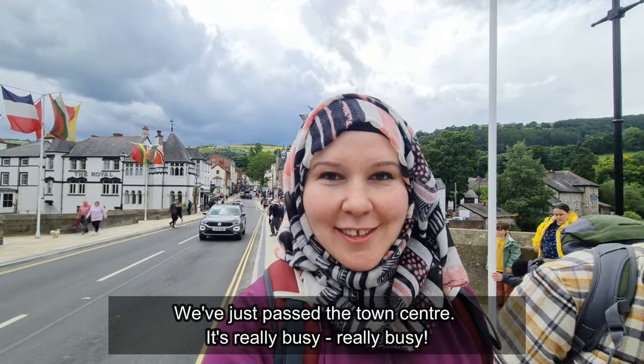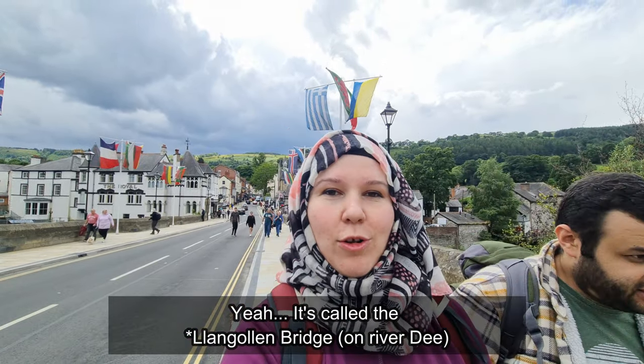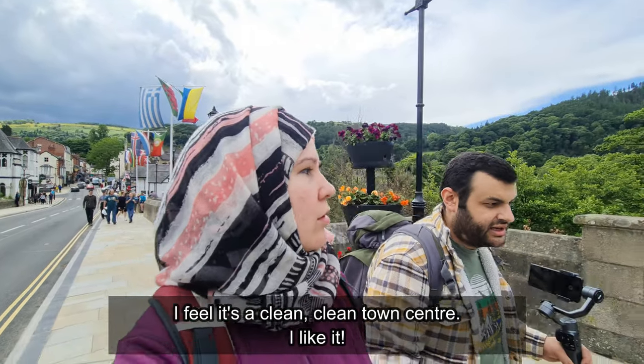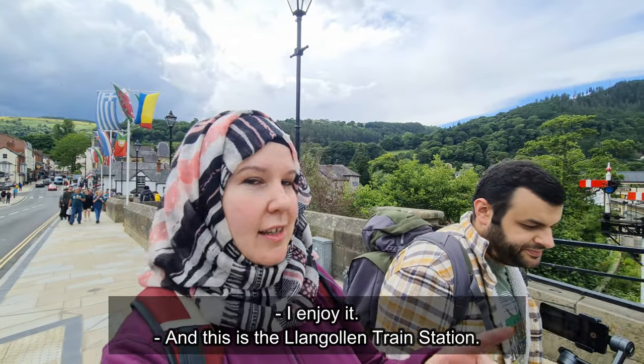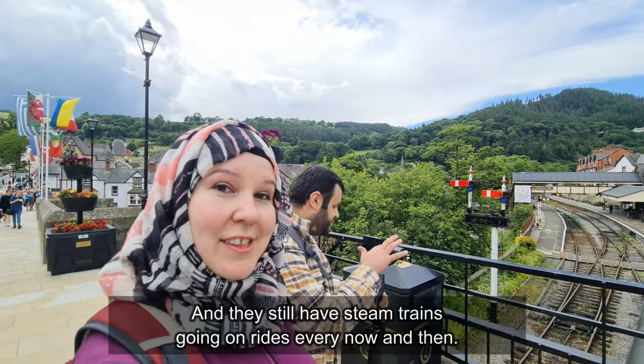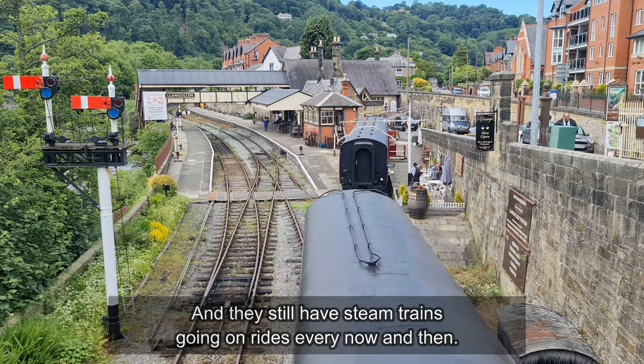We've just passed the town center. It's really busy, really busy. It's a nice bridge. Yeah, it's called the Dee Bridge. I feel like it's a clean town center. I like it. I enjoy it. And this is the Llangollen train station, just over there. And they still have steam-powered trains going on rides every now and then.